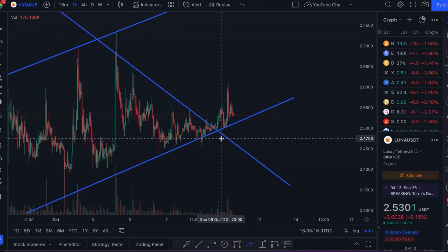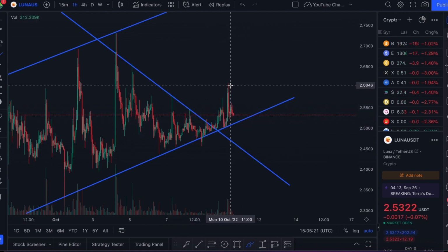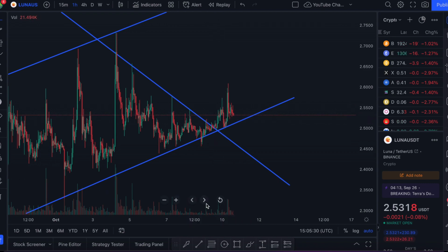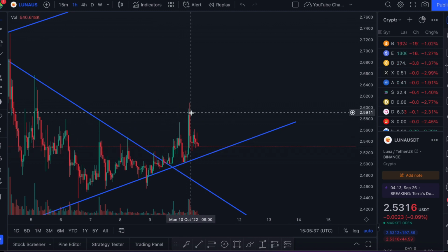So this to me is now a very, very strong support line that we have here, and we came up to pump once again, and that pump there is around a 4% pump, so nothing too major there. But if you did trade that, then congratulations to you. We did see this breakout with a slight increase in volume. We saw some momentum, and profits are profits if you are able to trade that.